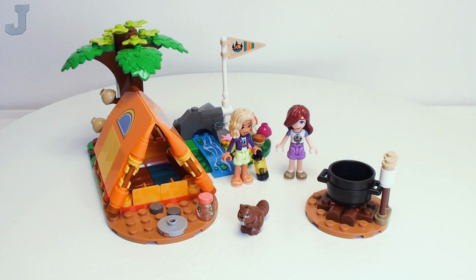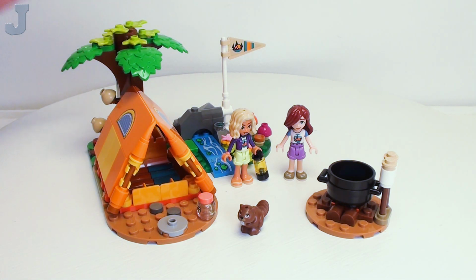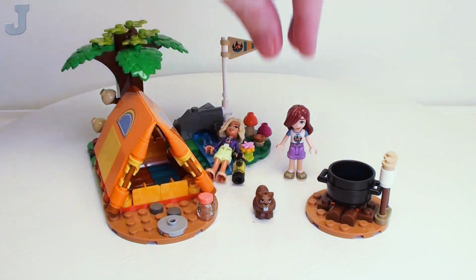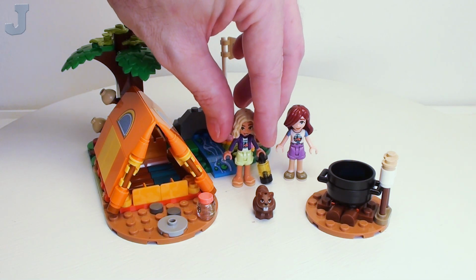We're going to start the review with play value, and despite its size, it is a fully playable model. You have access into the tent. We do have accessories and some greenery. This is something that can be played with maybe for a few hours. Not too bad. Especially with the beaver and everybody taking a topple here. It is a nice playable model.